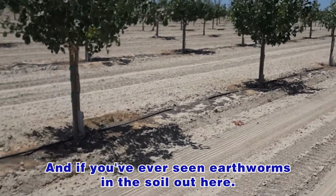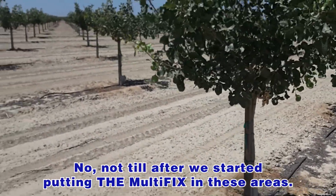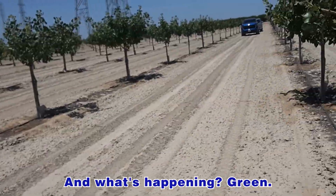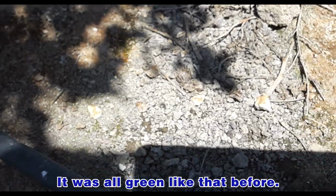Have you ever seen earthworms in the soil out here? No, not till after we started putting the MultiFIX in these areas. And what's happening? Green. Remember that last year you come by, it was all green like that before? You never see that out here.